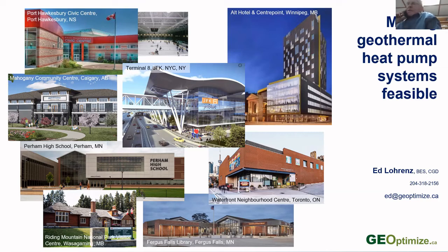All right, thank you. So the next question is from Lohrenz. For sites adjacent to a lake or river, how does this affect the options for design? In some cases, that can be a really good opportunity.